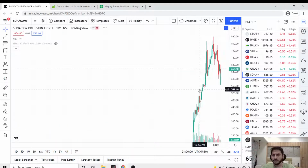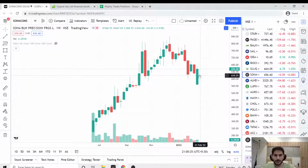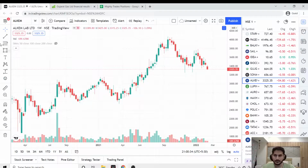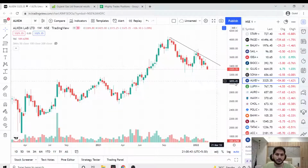So moving on to Sonarcons. Okay, Sonarcons is also a new IPO that was launched. After listing, it went up very quickly, and now it's in a correction phase. It's made this bullish candle over here, but again it was not able to break the last all-time high. So right now it's an avoid. I don't see any reason to take a trade right now. Alchem Labs is in a correction phase, needs to break away from this trend line for us to see any new bullish momentum on the stock. So nothing more to see here.